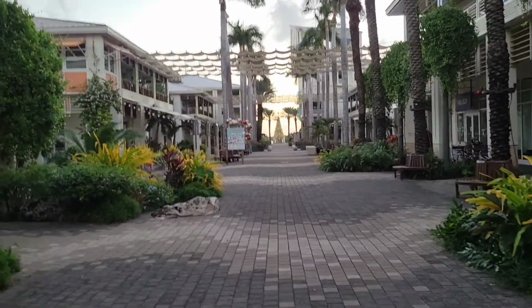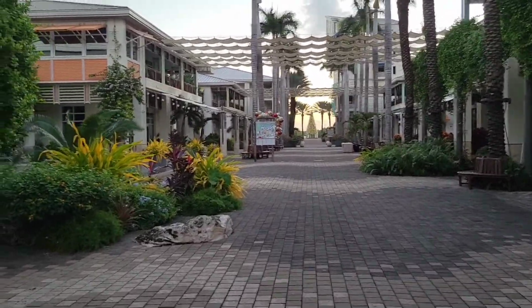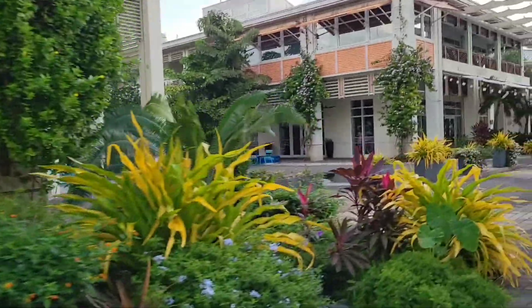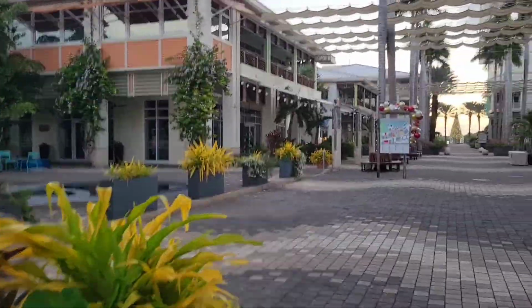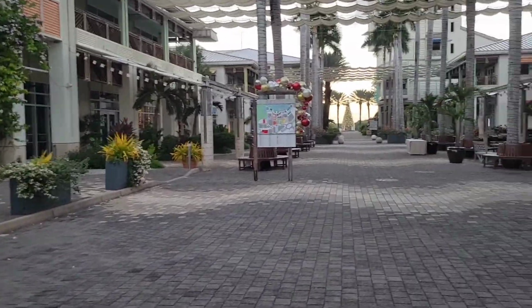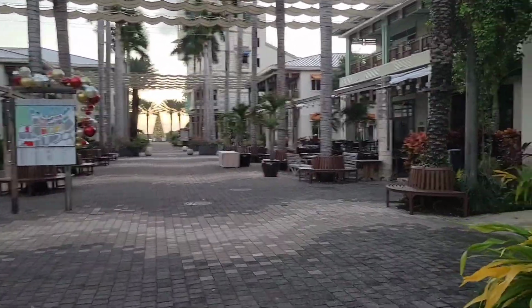But I wanted to bring you down so you can get a taste of what some of the amenities here are, because a lot of people spend time here. This is very popular. You can also see celebrities here. Katie Holmes was here when we were here.